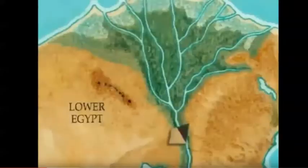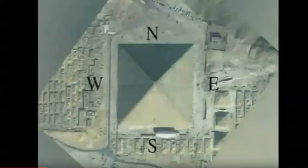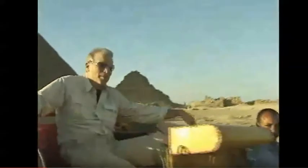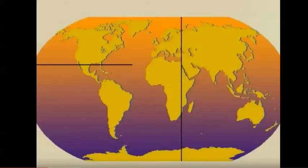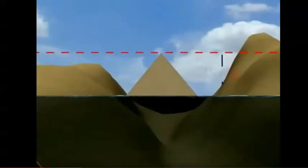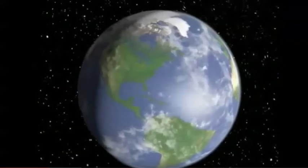that each of its sides perfectly corresponds to the 4 cardinal points of the compass. And remember, it is the most perfect compass the world has ever known to this day. They may even remember that the Great Pyramid is located in the center of the world's landmass, and that its height, discovered by satellite technology in the last century, is exactly congruent with the mean altitude of the Earth's landmass.